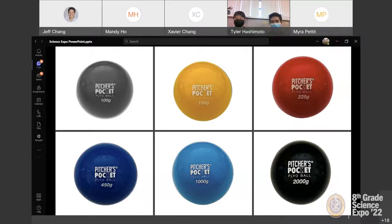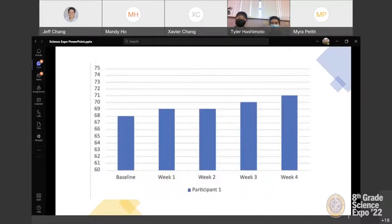Plyo balls have been used by many MLB pitchers, such as 2021 Cy Young winner Trevor Bauer. This is what participant 1 did, participant 2 did not. Participant 2 was a control. In our experiment, we wanted to see if using plyo balls for 4 weeks would increase pitching velocity. The hypothesis to our experiment was that our pitching velocity would increase over the weeks.